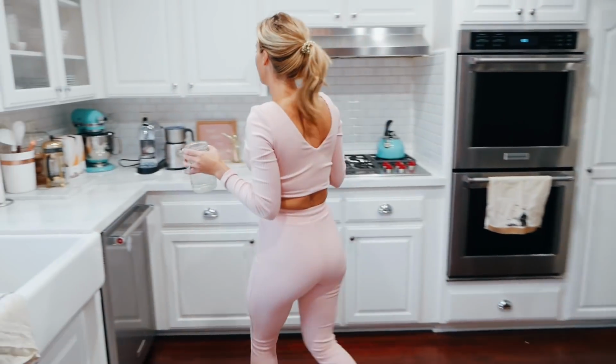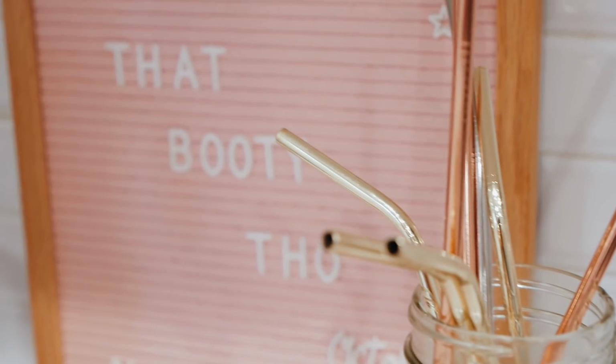And we're starting that booty challenge tomorrow, so I need all the inspo around me at all times.